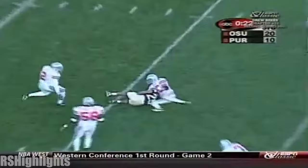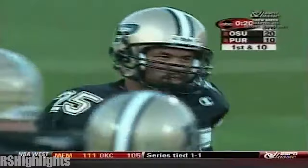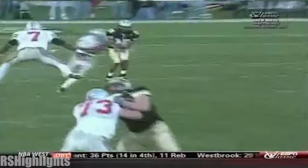Donald Winston, 13 yards on the reception. Winston is in his position right here over the middle. That's usually the ball Sutherland catches. And Winston comes up with a huge catch.